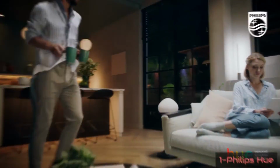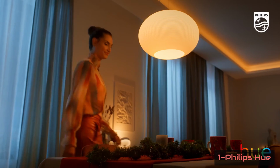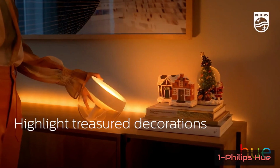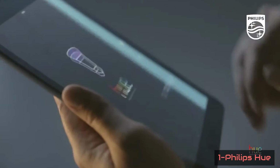terms of color reproduction. Hue bulbs used to require a special Hue hub, but Philips is now building their bulbs with Bluetooth accessibility, so you can control and link up to 10 bulbs without needing the hub via smartphone app. The bulbs also integrate with Google and Alexa for voice control, and adding them to a hub lets you link up to 50 lights and get even deeper control of your home's lighting.